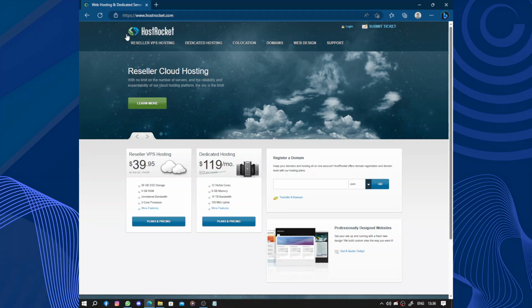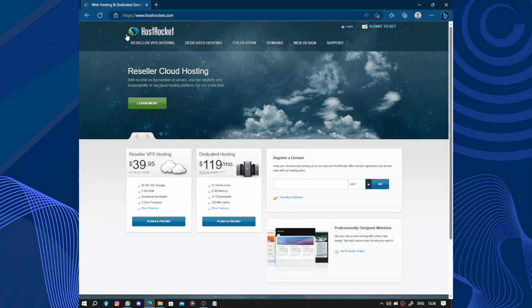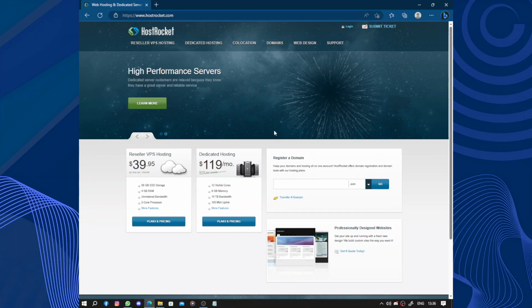So in conclusion, HostRocket is a reliable web hosting provider with strong infrastructure and excellent customer support. If you are looking for a hassle-free hosting experience and are willing to invest in a slightly higher price range, HostRocket could be a good choice for you. Now we have talked about everything.